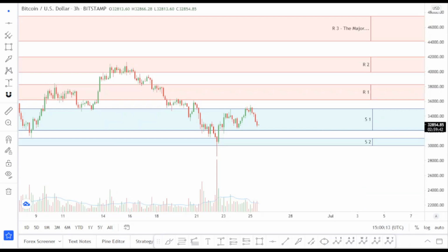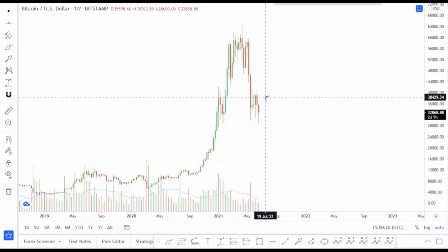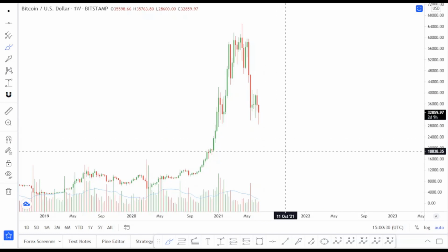Starting from the weekly time frame, there is not much update. However, the weekly time frame looks still bullish but a bit weak, and I would like to wait another 2 days plus in order to close the weekly time frame to analyze the market further.